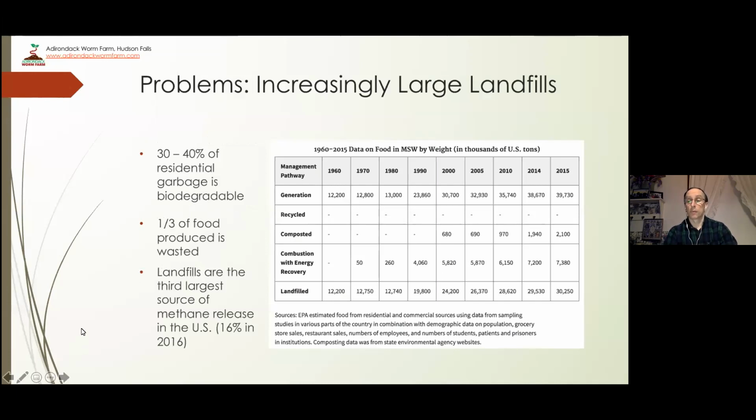There's a couple of problems. One of them is that we keep adding to the landfills, and we really don't need to, but we do. If you look at the chart here, it's a chart from EPA. Between 1960 and 2015, this is the amount of material that went into municipal solid waste, basically what was thrown in the trash can and ended up in a landfill. In 1960, about 12 million tons was generated, and all 12 million tons went to the landfill because there really wasn't anything else to do.